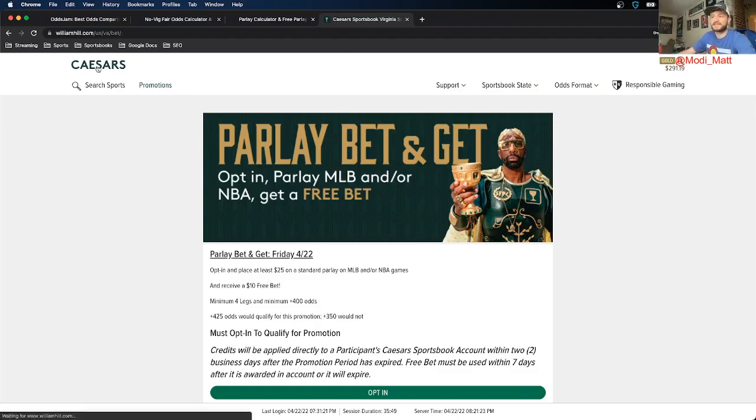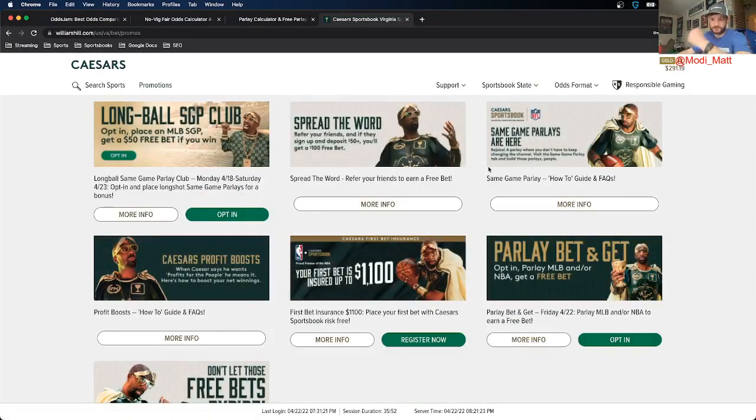But what I will say is that Caesars sometimes does have promotions like that that are good. They just don't happen to be having one right now. So I can still walk through the process of how to place a profitable same game parlay that I would only suggest using when you're getting it risk free.